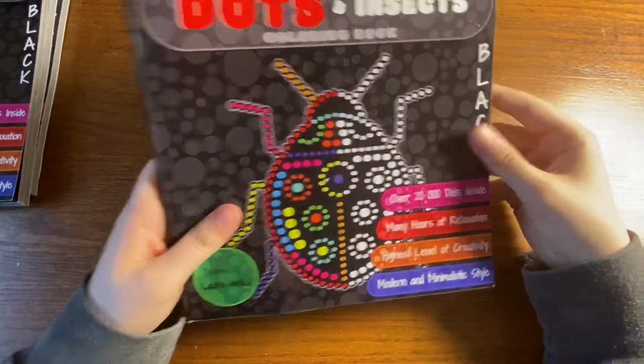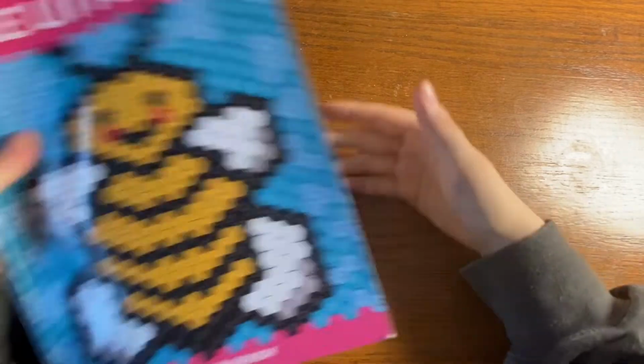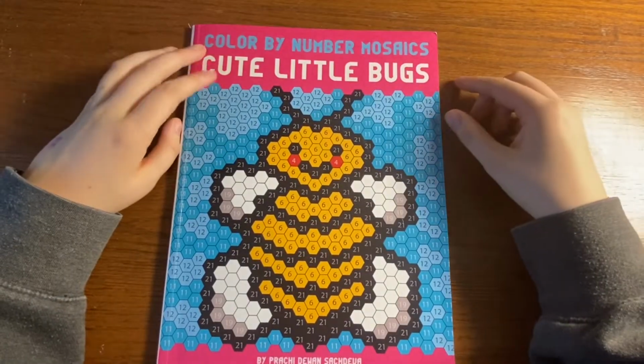They have one that's dinosaurs, and I want to pick up that one too, but not until I finish another one. I'm working on the flowers one right now. Speaking of finishes, this is another book that I completely finished.